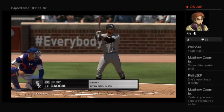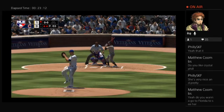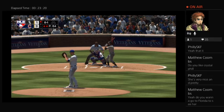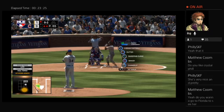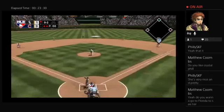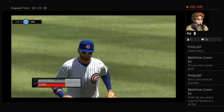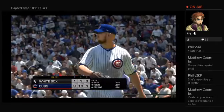Now batting, striding forward, Leury Garcia. He went down on strikes last time up. Takes a high fastball for a strike. Lifts it into the air to shallow center. Coming in is Almora. He makes the play. A great catch on the run to retire the side. Down in order go the White Sox. They trail big. It's 9-1.